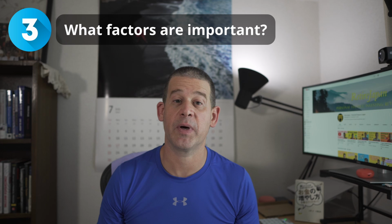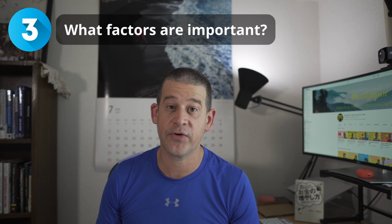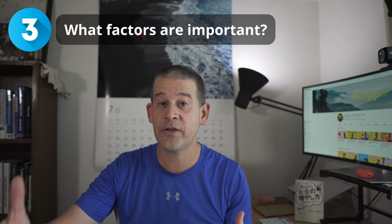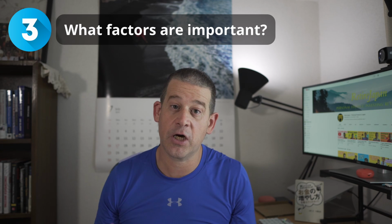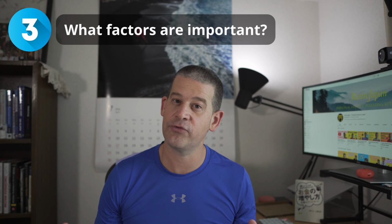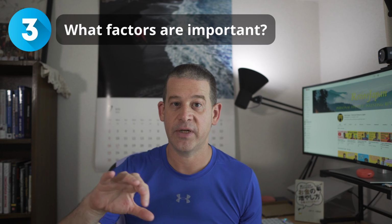Second, we want to think about the fees. So mutual funds have management fees. That's how much it costs to kind of run the fund and make a profit, and they're charged to you each year, but they're taken out of your holdings. So you never really see these fees, they just happen invisibly.